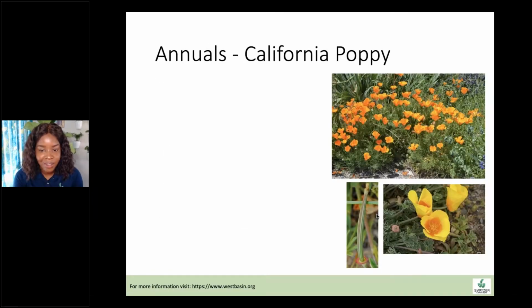And then the last are going to be annuals. California poppies are pretty much the only annual used in these gardens, because annuals are known to be not necessarily drought tolerant all the time, and they are not wasteful, but they do take more energy from landscapers. California poppies are native to California, and so they require very little additional resources.